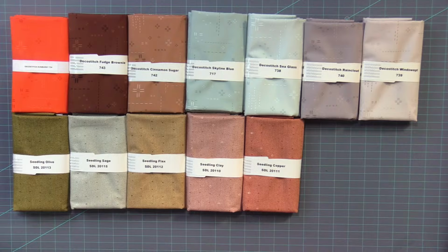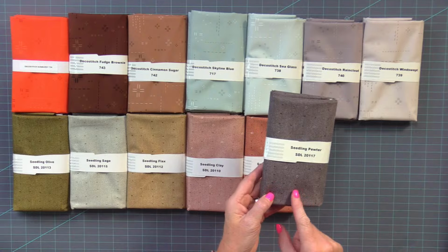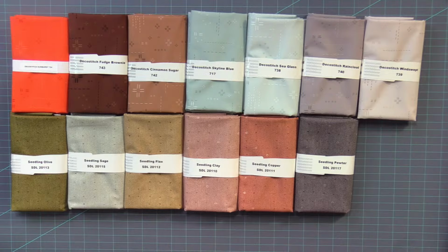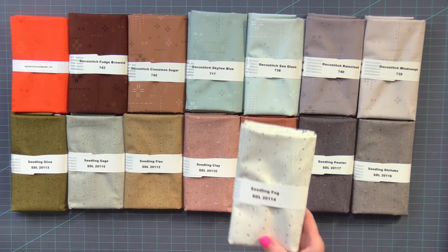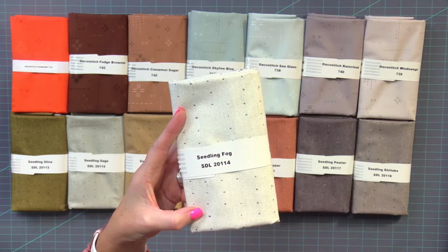And then we have three neutrals. We have a pewter, which is a nice medium gray, but a different tone. I really like this tone. And then a seedling in the shiitake. This is a great color, a light gray with some taupe undertone, so a nice warm undertone. And then last but not least, we have seedling in the fog. So this is an off-white with some gray texture and gray spots.